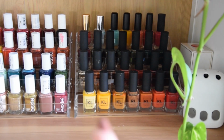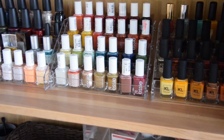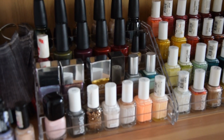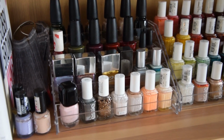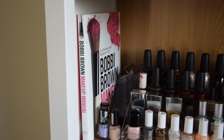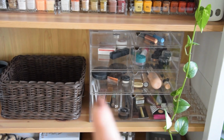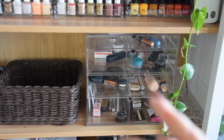Here I have all of my Kale polish, some Kiko back there. This is my Essie collection, which continues here. And we have some more Nails Inc. and China Glaze and OPI. Who is a beauty blogger without the Bobbi Brown makeup manual? That was a classic. Further down, this is makeup storage that you've seen also previously in the declutter.